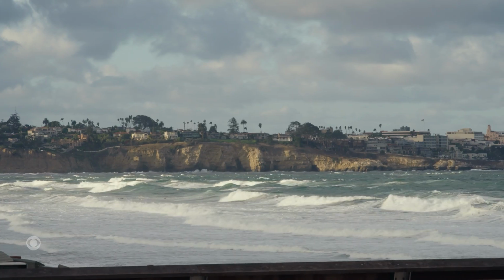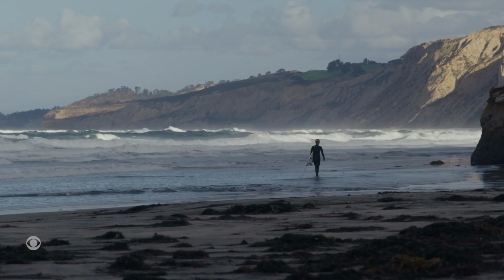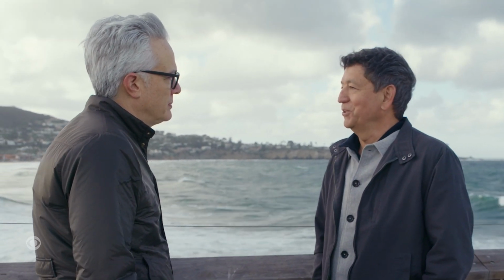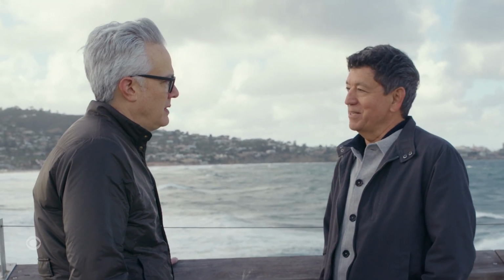That's the problem with this issue, is that for you and me, in our lifetime, we won't see the kind of changes you're talking about. But for our children and our grandchildren, we're leaving them with a very, very uncertain future that will no doubt be far more challenging than what we're facing now.